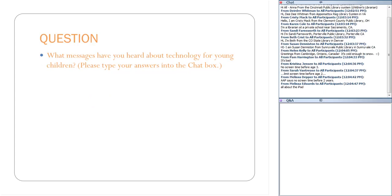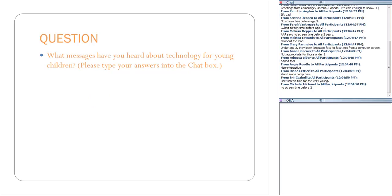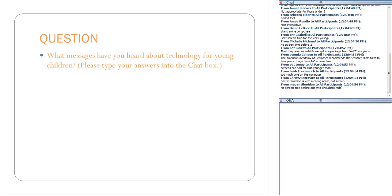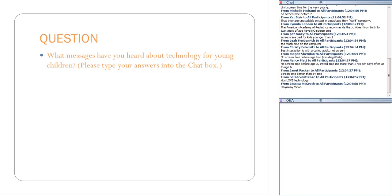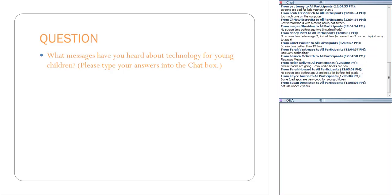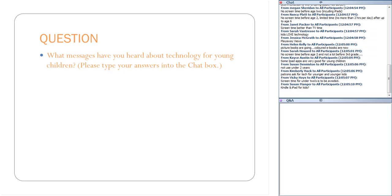I see some great answers already. AAP is mentioned, which we will be talking about. Standalone computers, yep. So as you're mentioning here, and you can continue to mention, there are a lot of conflicting messages about early literacy technology, and you can bet that families with a broad spectrum of opinions will be using your library. So by having this knowledge base of both sides of the issue, we will be better prepared to be able to meet these families' needs.